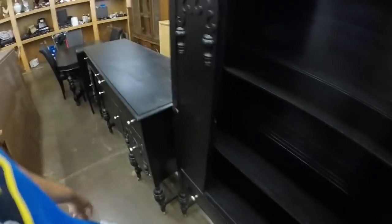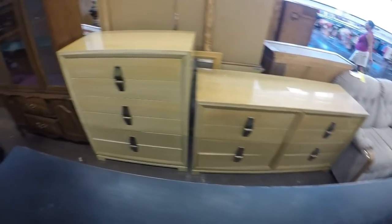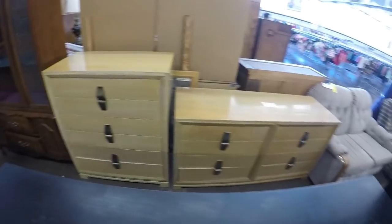I tried to do recording over there, but they have a radio, and it's so loud that you really can't even hear me. And it's literally right in the men's clothes, so I couldn't really record much over there. Kind of looking at furniture, not like I'm going to buy this, but that chest of drawers isn't bad. That set is kind of unique in a way.